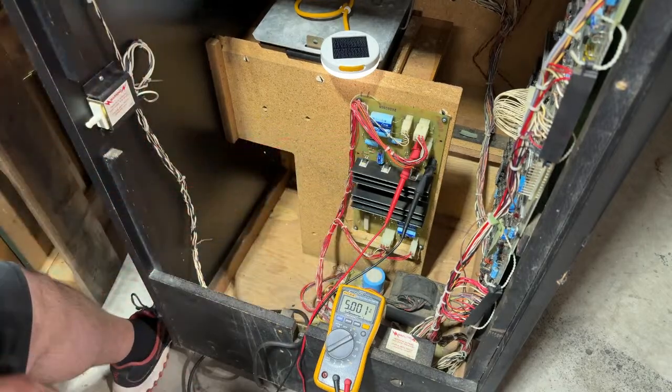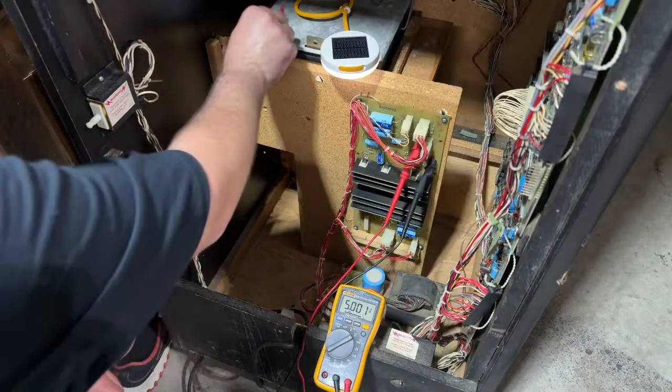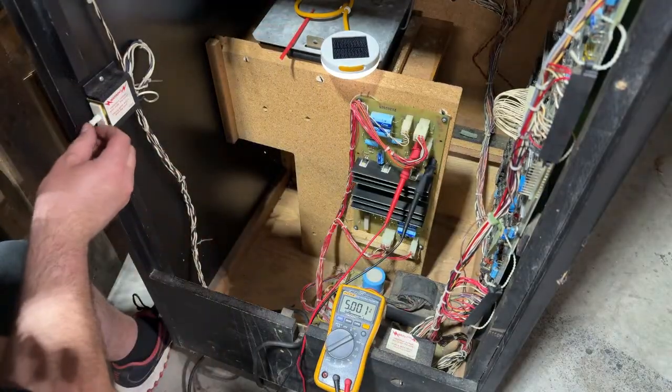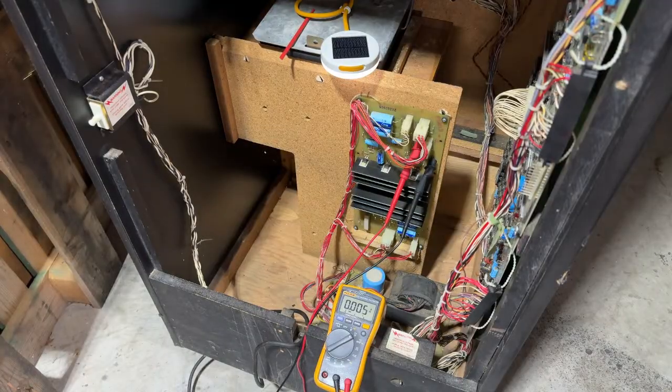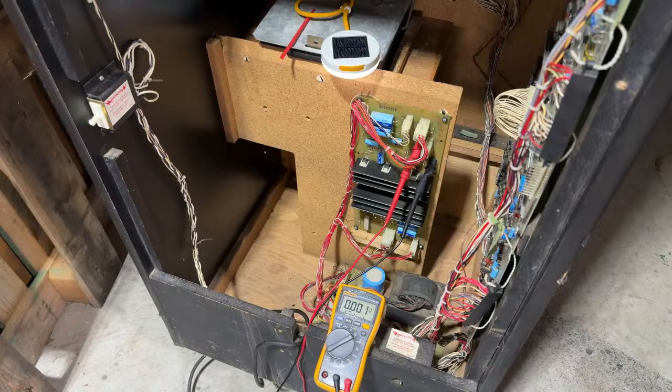That looks pretty good. All right, we'll turn it off, and we'll switch over. We'll check the next item on the list. So that was step 5, which is testing the 5-volt DC coming off of the AR2 and dialing it into basically 5 exactly, which is great. So that's good. Step 7, also measure the AC voltage on the 10.3 DC test point on the AR.